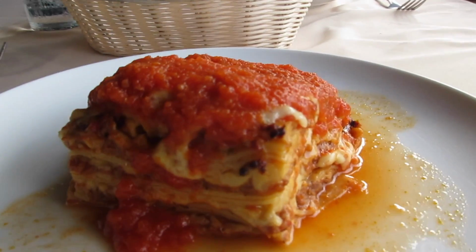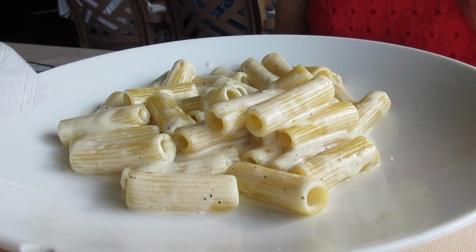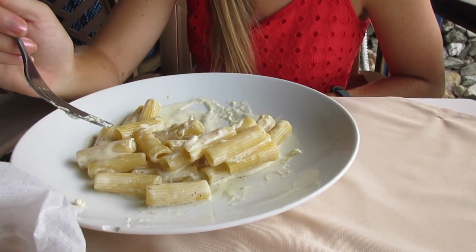Alright, I've got a big old thing of lasagna. Cheese on pasta. Four cheese. Looks good. Just like our jokes yesterday. Yeah. Well, that escalated quickly. It's just even started. I'm trying.